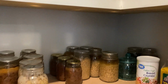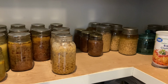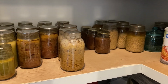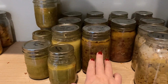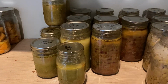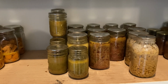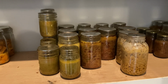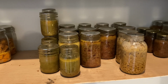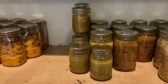Moving down, we've got quite a bit of homemade, home canned beans: white beans, pinto beans, black beans. This is red beans and rice base. Actually, no, that's the whole thing. You just have to pour it over white rice. It already has the andouille sausage and everything in it. I am a rebel canner, so I will not be giving canning advice. You can make your own decisions on that.